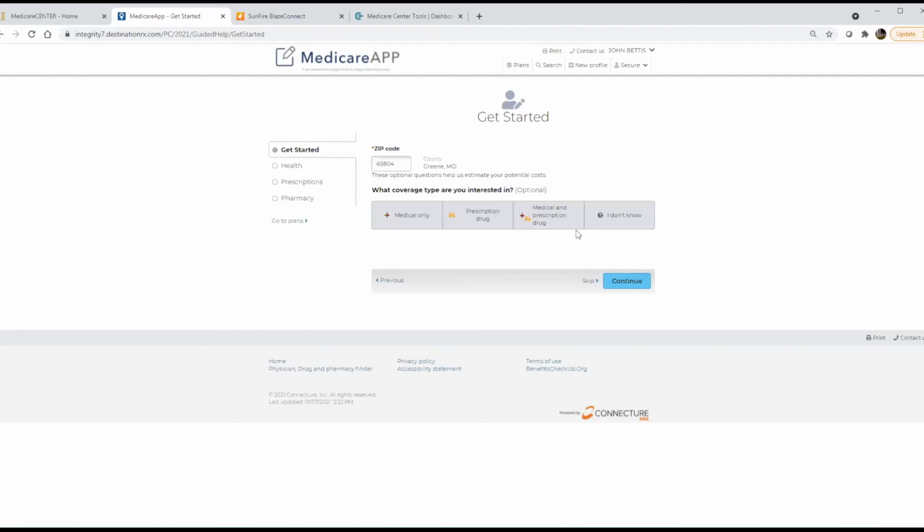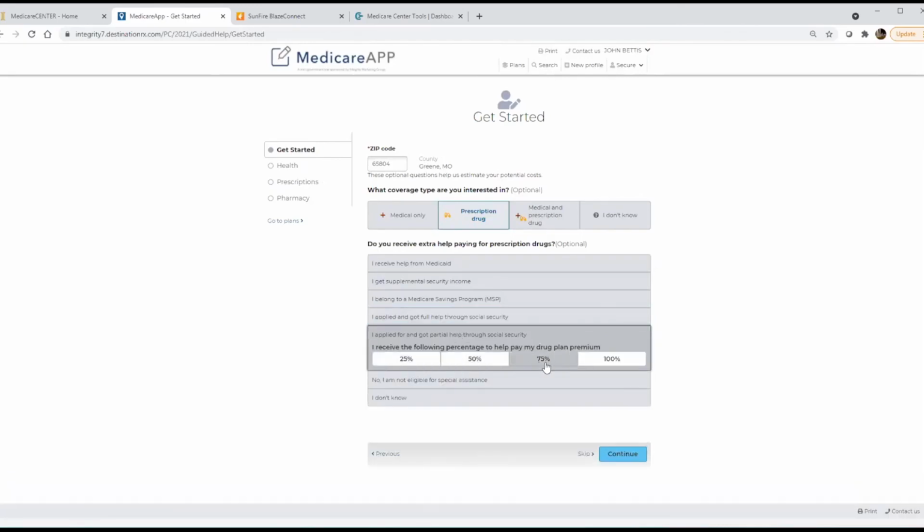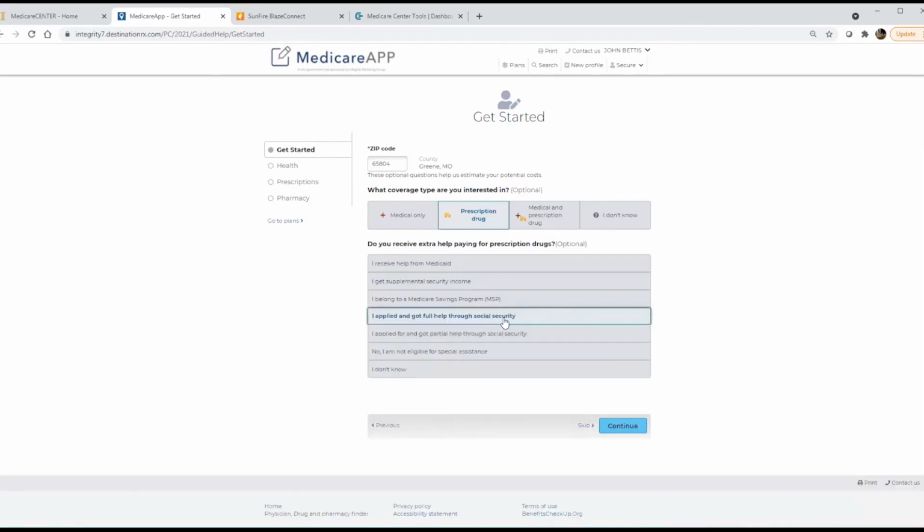Okay, so once you go to add preferences, you're going to see it auto-populated that zip code. And this is where you're going to go if they have that extra help. So I'm just going to hit prescription drug. And I believe the new option is I applied and got full help through Social Security, or you got partial. So this is where you can select those options for that extra help. It's always going to be on the Get Started tab. I'm just going to hit I don't know for this example.